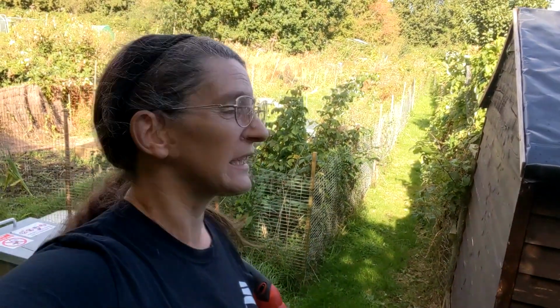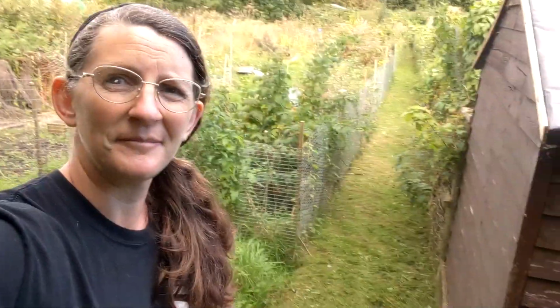Well, time to trim the path again. I know you can't really see it because of the sun, but it's getting long, so I think I'll probably get about halfway before the battery runs out. Let's see. Well, this time the battery didn't run out. It was the strimmer line that ran out. So I guess I can't do any more of that today until I buy a new line. Oh well, at least I can charge the battery again, so that next time when I've got both, I can actually get on with the other side.